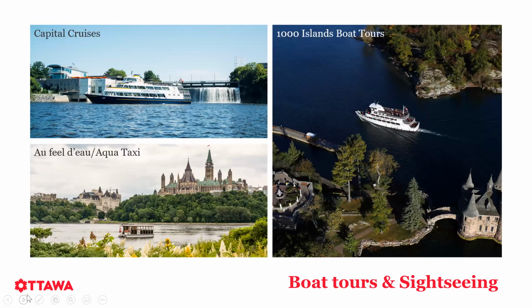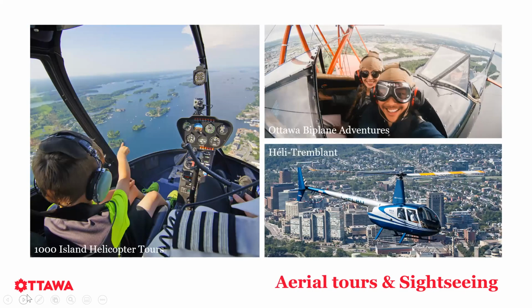If you just want to get from one side of the river to the other, let's say from the Parliament buildings to the Museum of History across the river, there's this little Aqua Taxi as well. Not too far from Ottawa is the Thousand Islands, just about an hour south of the city, and there's cruising there as well as helicopter rides. And there are also helicopter tours of the city.